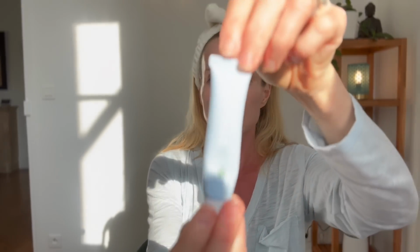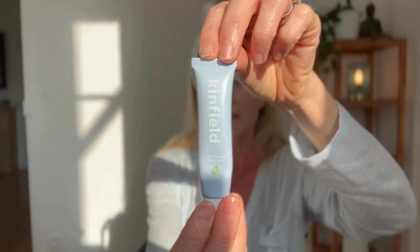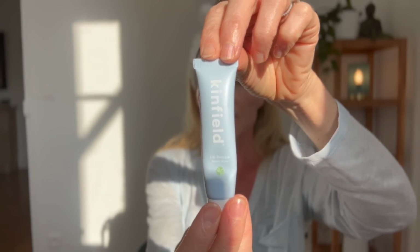And that's really it. Usually I just put something on my lips. So I have really been enjoying this right here. This is a vegan lip balm by Kinfield. So it doesn't contain lanolin or beeswax. And it has this lovely minty taste. And what I like about this one, it doesn't just sit on my lips. It actually sinks into my lips and just nourishes them. So that's it. This is my evening skincare routine.